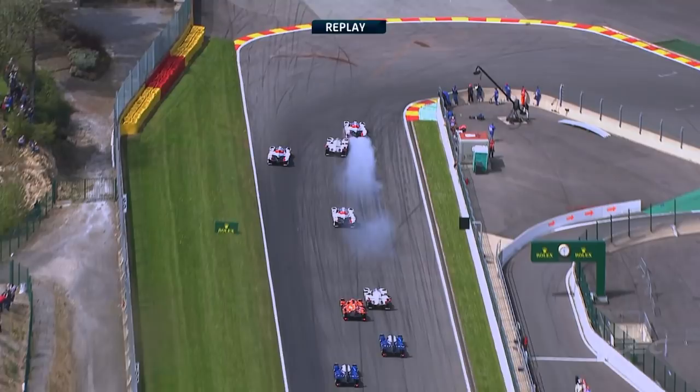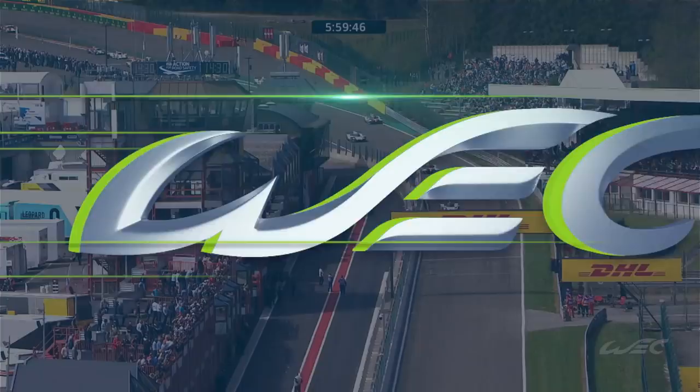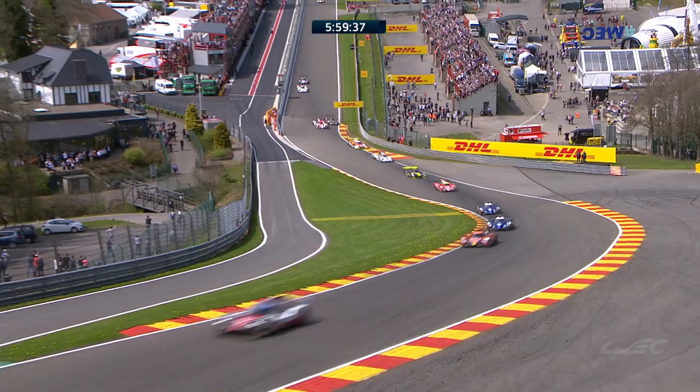Monster lockup down the inside on the very first turn. And that is not going to help his tyres. A wry smile in the Toyota garage. Porsche number one with the lead. They managed to get the best laps in qualifying, but all the Toyotas had problems.